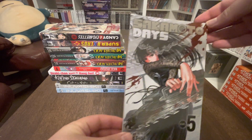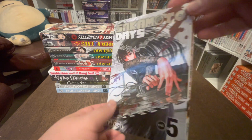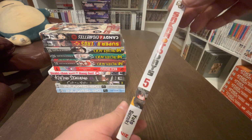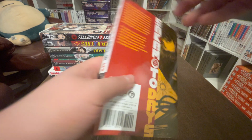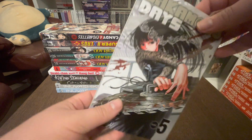Oof, Sakamoto Days Volume 5, back again with these banger covers, like Jesus Christ. The spines are kind of boring, but these covers make up for it. And the back kind of reminds me of pulp magazines, but this is absolutely beautiful.